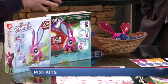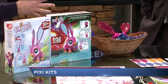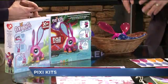Right. And they're at that age where you want them to get a good education with whatever they're doing, and when you have quality time with your kids, you want to do something that's going to be productive. Educational. So this is it. This is Pixi Kit. Now, you would build this. It comes disassembled. Show us what this does once you actually put it together.